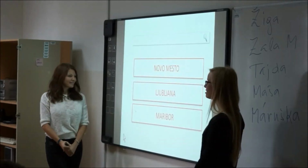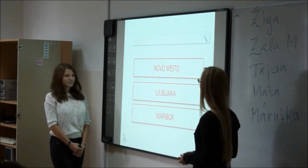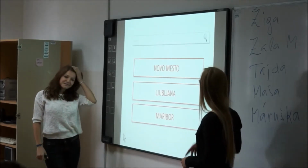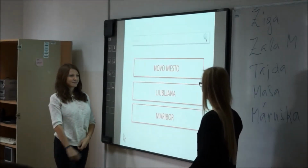The first thing you see when you open the application is a search box where you type in the destination you want to go to, and the application also memorizes your choices. So below the search box you have a list of your favorite destinations. For example, we choose Novo mesto.